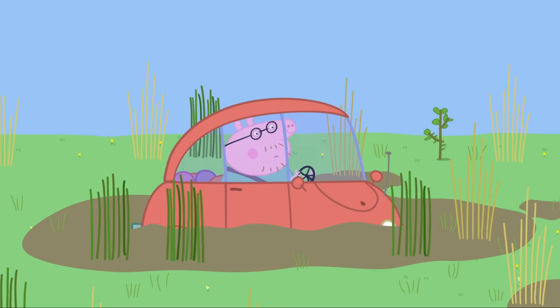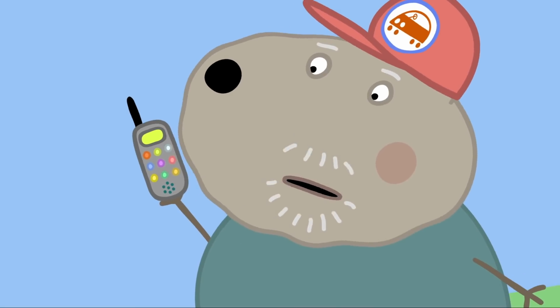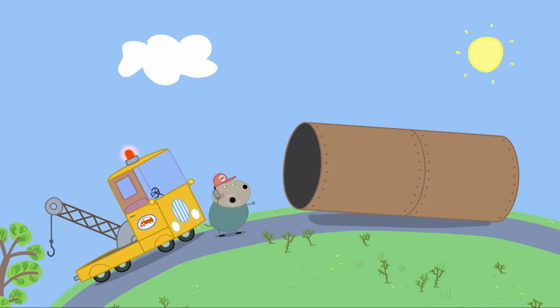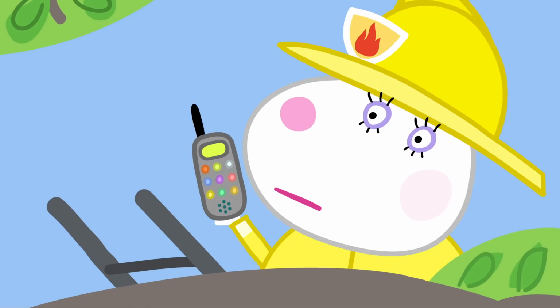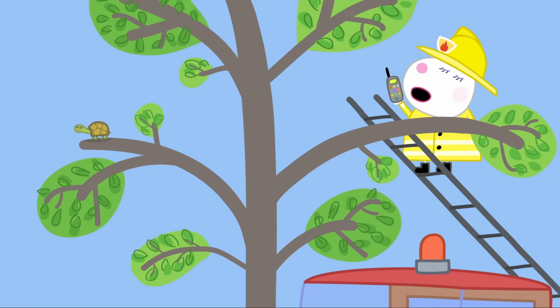Daddy Pig is stuck. I'll ring for Granddad Dog's pickup truck. Hello! Breakdown recovery. I'm stuck in the mud. Can you come and rescue me, please? Sorry, Daddy Pig. I'm moving a big metal pipe that some maniac has left in the road. I'll pass you on to the next rescue service. Hello, fire service. I'm stuck in the mud. Can you rescue me, please? Sorry, Daddy Pig. I'm rescuing a tortoise that's stuck up a tree. Calm down, Tiddles. I don't know why you like climbing trees. You're a tortoise. Don't worry, Daddy Pig. I'll pass you on to the highest rescue service in the land.